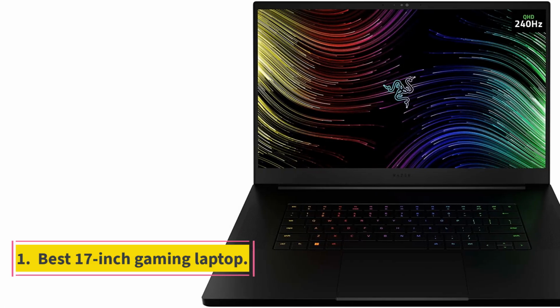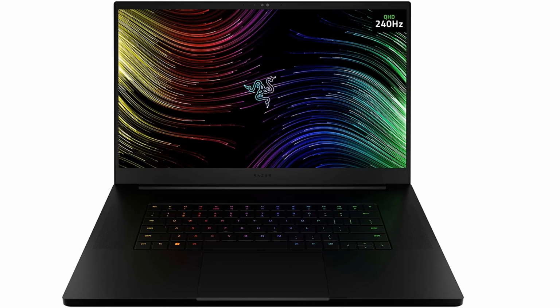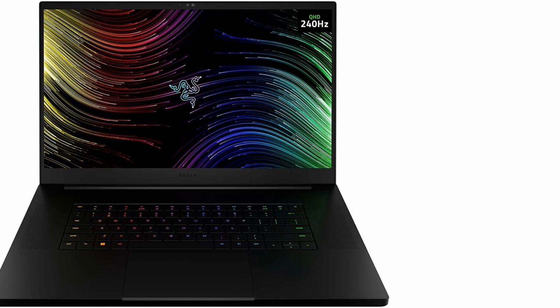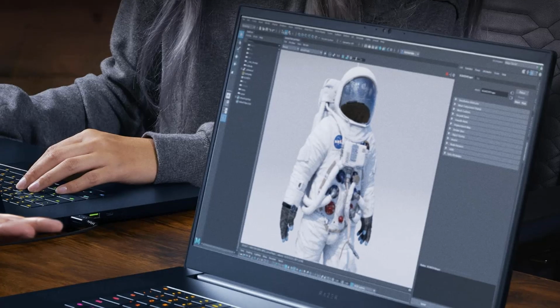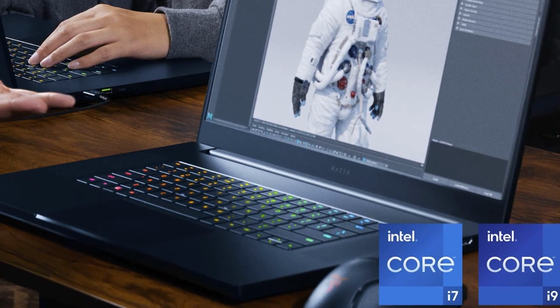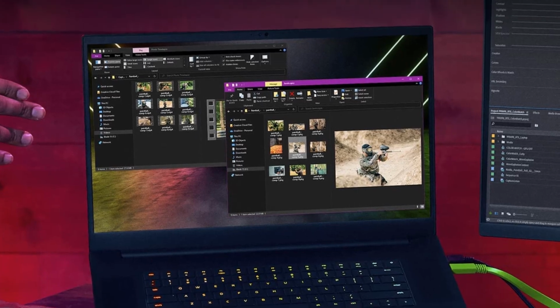Number 1. Best 17-inch gaming laptop. Need some serious gaming power? The Razer Blade 17, 2022, will certainly deliver. Thanks to the Intel 12th Gen i7 CPU and a GeForce RTX 3080 GPU, this laptop is a top performer. In addition to excellent graphics performance, it also has a stunning 240Hz panel and a diverse selection of ports.